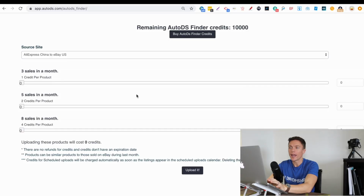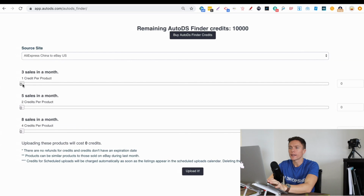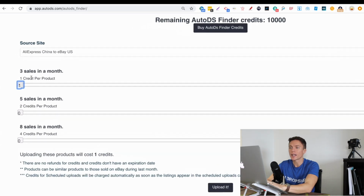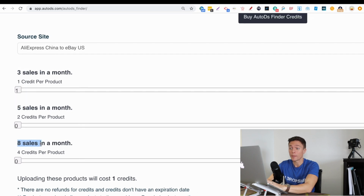What this AutoDS Finder does is it's going to find items that are already selling well on eBay that you can source from AliExpress. And you can break it down. Like, let's say, okay, I want an item that sold at least 3 times in the past month, or at least 5 times in the past month, or at least 8 times in the past month.